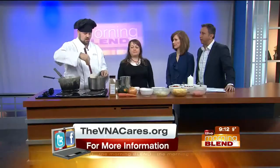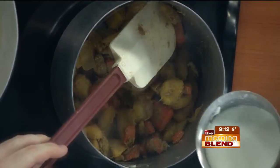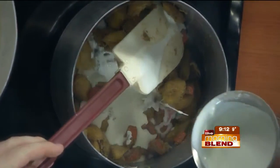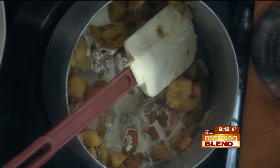Okay, Chef, how are we doing over there? Good. Smells delicious. We're going to finish this thing before the segment is up. Now I'm just going to take a little bit of heavy cream. I like using heavy cream because, why wouldn't you? If you're not watching the calories, heavy cream is the perfect thing to do.